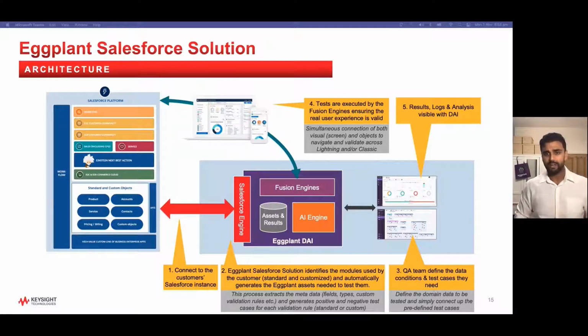What do you have standard? What do you have customized? And we will generate the model and the assets needed to test these. All of the models and snippets are generated automatically here. There's nothing by you guys. Third step, the QA team or Salesforce admin define the test conditions and tests you need us to run, tests you want us to run. This is literally selecting from a drop down, and you'll see that in a few moments.